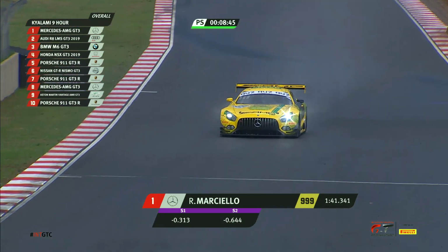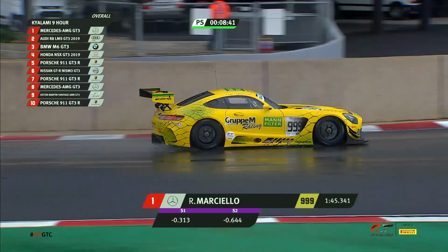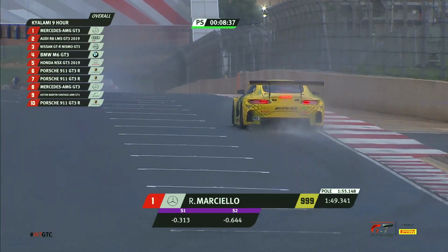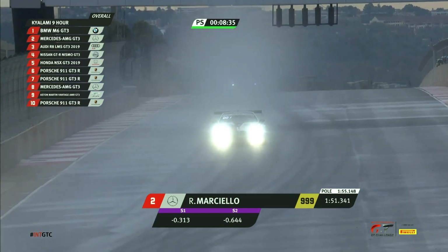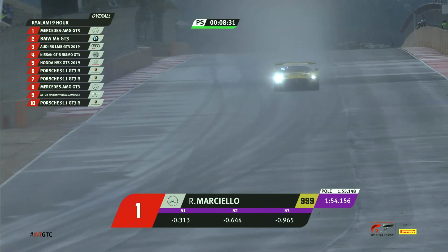No, it's not. Christopher Haase goes second, possibly because of the conditions. The Audi looking like it's back at the races here. We have got 8 minutes and change on the clock here. Here comes Marciello over the timing line up through the gears. Sheldon Van der Linde goes quickest by 27 thousandths.